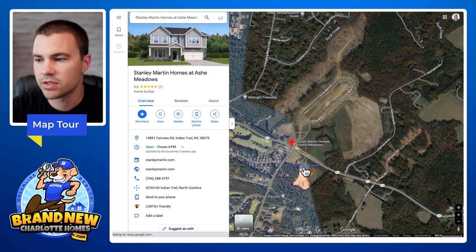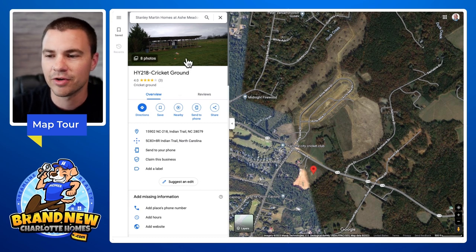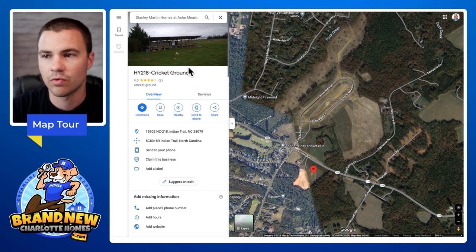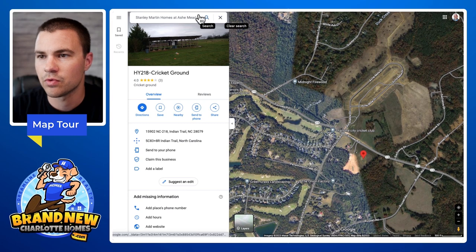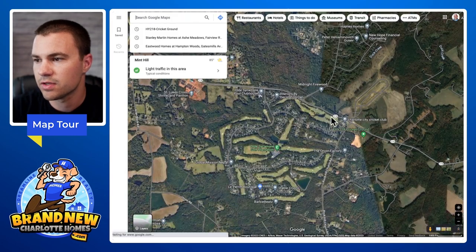Right across the street here is going to be a cricket ground. I'm not a cricket guy. I'm not very familiar with it, but it's right across the road, so if that's what you're into, you could literally walk right across the street to that and start getting into some cricket. So that'd be kind of cool. But zooming out a little bit further here, just so you can see everything else.